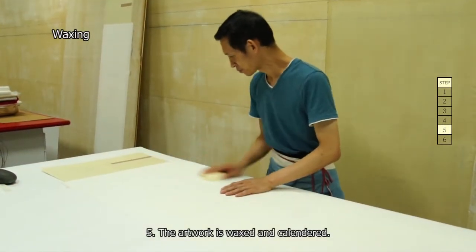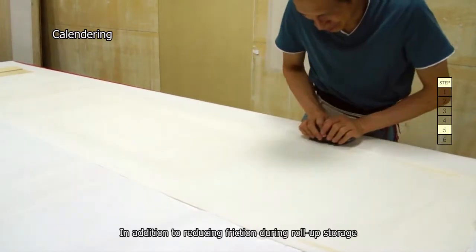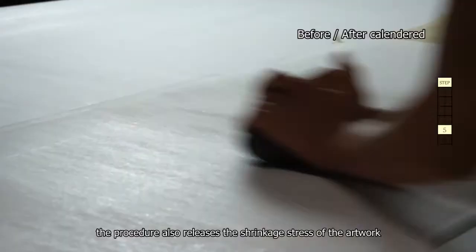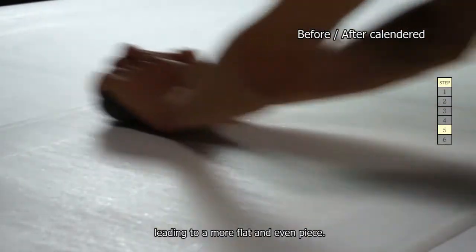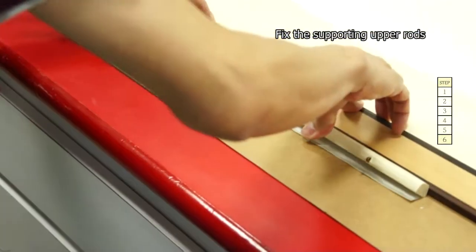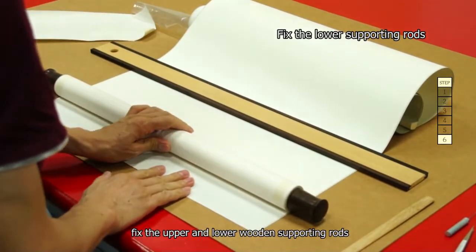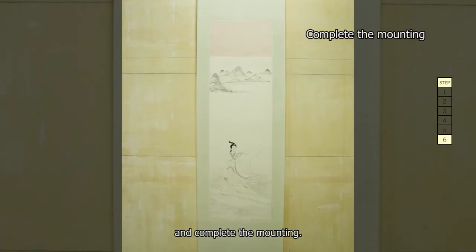5. The artwork is waxed and calendared. In addition to reducing friction during roll-up storage, the procedure also releases the shrinkage stress of the artwork, leading to a more flat and even piece. 6. Finally, fix the upper and lower wooden supporting rods and complete the mounting.